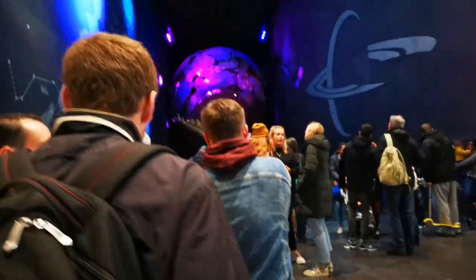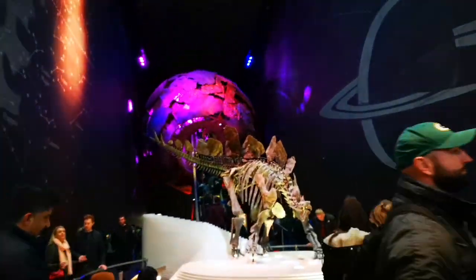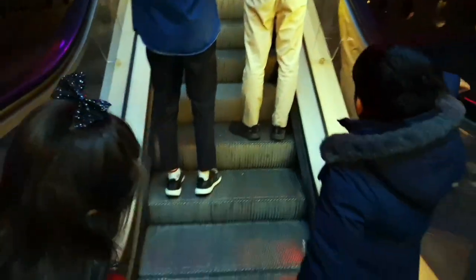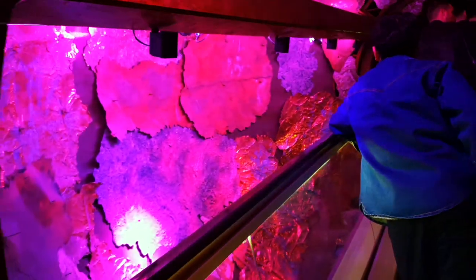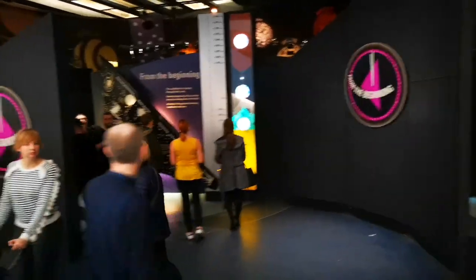I'm going to quickly show you guys around whatever we're seeing, because even if you haven't been here or you have been here before, it's just so interesting because I came here like after 3 years and it was just so much fun. So this skeleton and the globe is at the entrance of the museum. This is the first thing you see. Let's go. From the beginning shows us how everything evolved on the planet.